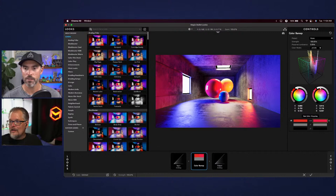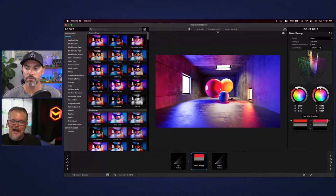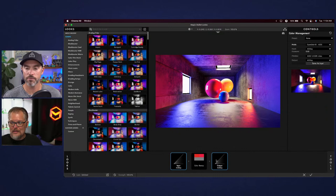And then you can keep adding remappers. And I'm messing this up, but you get the idea. You can keep adding remappers in order to define exactly what colors should bend into what color. And you can see that we've made this so that it's aware that you're working in ACES CG space.